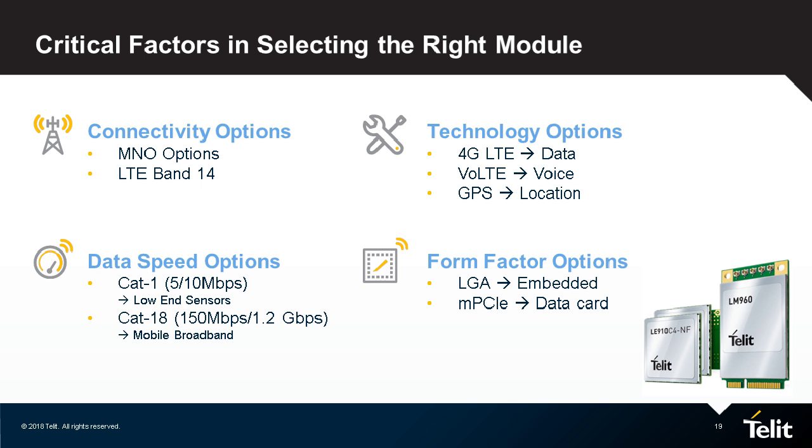Now, as far as selecting the right module, Scott went through a few different products we have that do support band 14, so everything from embedded modules to data cards. And so part of the product selection is really about which MNOs you need to support.